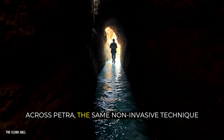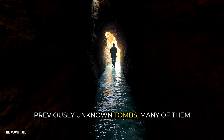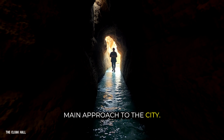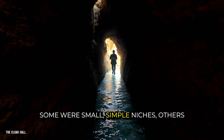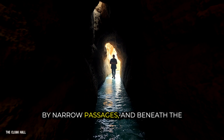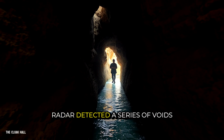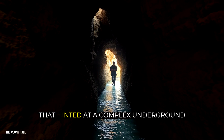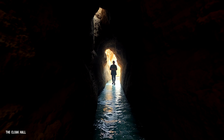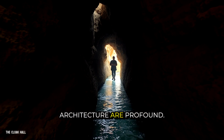Across Petra, the same non-invasive technique began to reveal a network of previously unknown tombs, many of them carved into the cliffs along the main approach to the city. Some were small, simple niches, others were larger, with multiple chambers connected by narrow passages, and beneath the famous treasury, or Al-Khazneh, the radar detected a series of voids that hinted at a complex underground system, perhaps a burial complex for the elite.